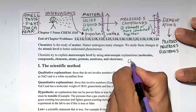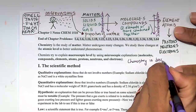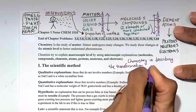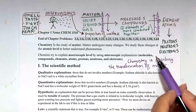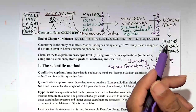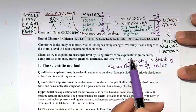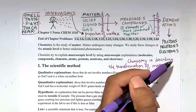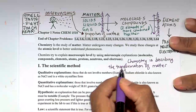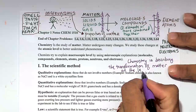And then I will wrap up in just a couple of minutes here. Chemistry is describing the transformation of matter even at the level of the unobservable. Even at this level, we can't see this. We cannot see an atom. We can only guess its behavior and detect its behavior, but we cannot observe this. So not only the transformation here, which we can see, but also trying to describe that transformation at a level that we cannot see or even cannot fathom. Chemistry is describing the transformation of matter at the level of the unobservable. That's here, here, and here.